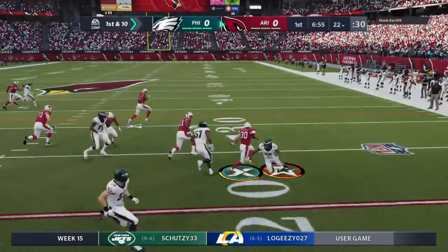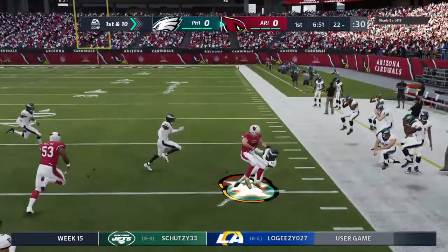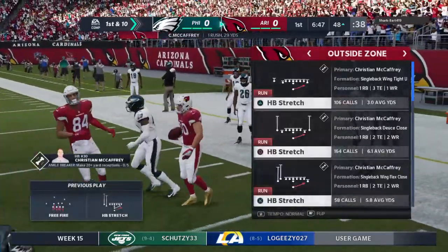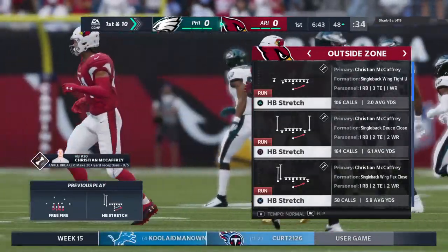First carry of the game for Christian McCaffrey. And he's got some space here. And he'll be taken down, but not before they work it across midfield. A big run there, 29 yards and a first.